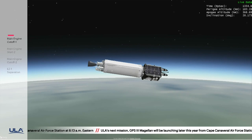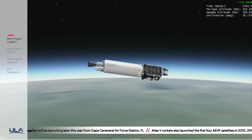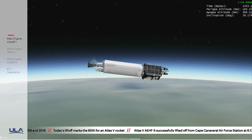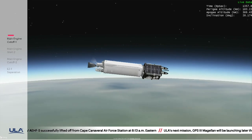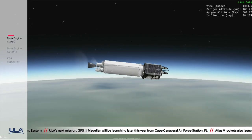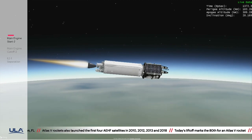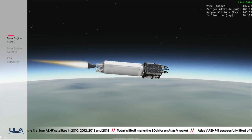We are now approaching main engine start 2. Let's listen in. And we have pre-start. We have ignition and full thrust. Chamber pressure looks good. Body rate stamping out nicely. Now passing 23 minutes into flight. And PU's gone to closed loop control.